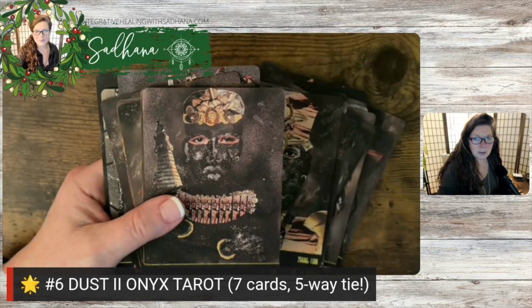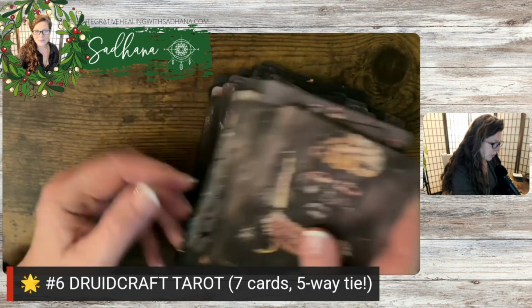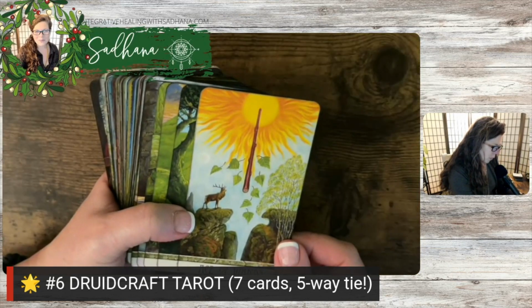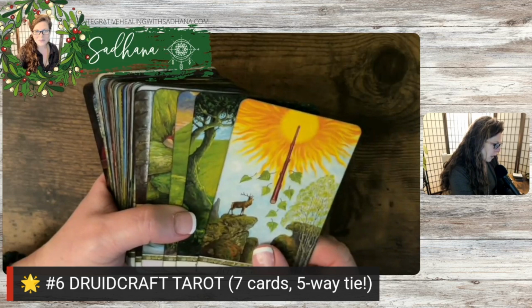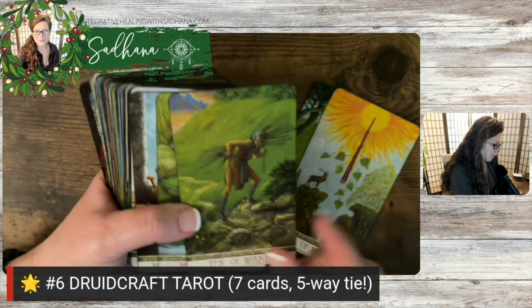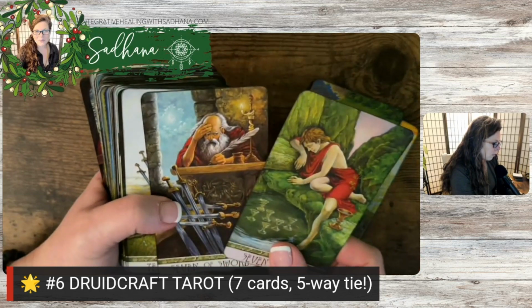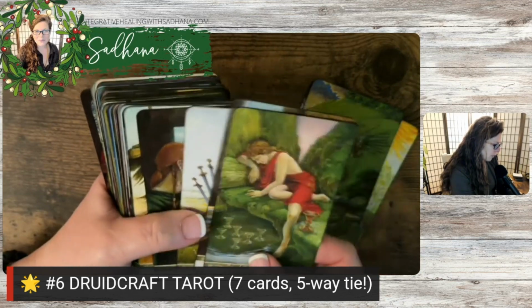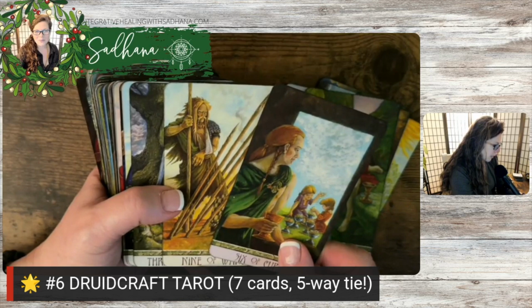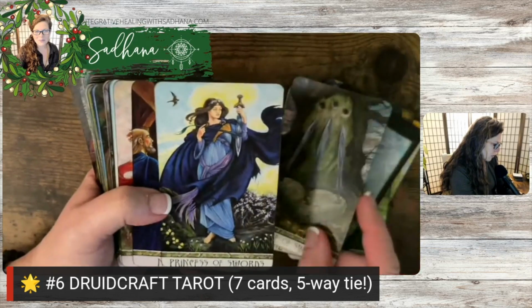All right. Are we still in this group? One more card in this group. Okay, so Druidcraft. Kind of a popular deck. Paintings by Will Worthington. Probably of mass market decks, I would say one of the very best guidebooks. And the guidebook, the large guidebook, is a standalone tarot guidebook that you can use with any tarot deck. It is organized by number in the minors. And so you learn a lot about number association.